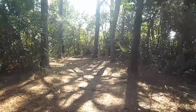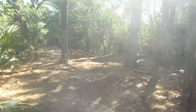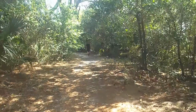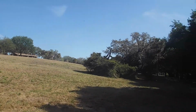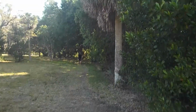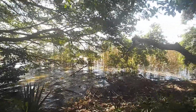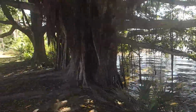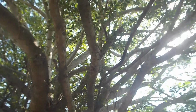Oh, the breeze feels so nice in here. There's hardly any humidity right now in the air. It feels so nice. It's hard to walk fast with the camera on. Keep it steady. So pretty. Look at this tree. Beautiful tree.